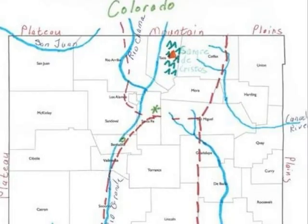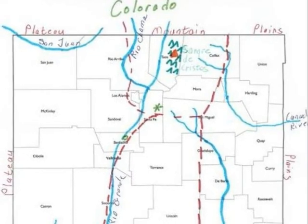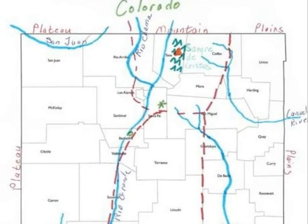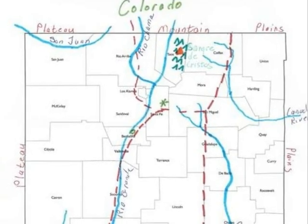I'll write the name of the mountain range on the map next to the range itself. Remember, you have the power. If you need more time for drawing or writing, pause the video.